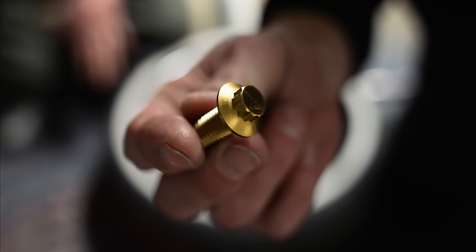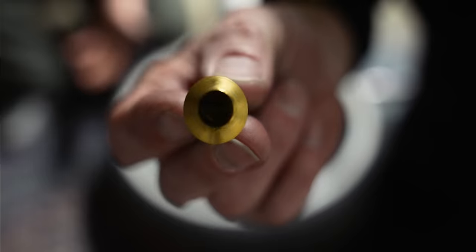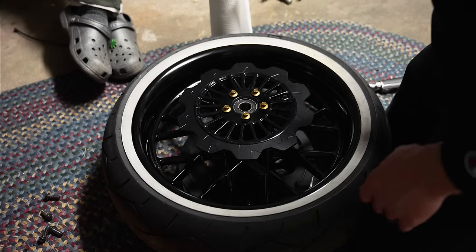Stock bolts are 27 grams, and these are 16 grams. Sick, 11 grams per.